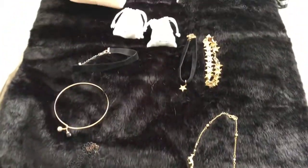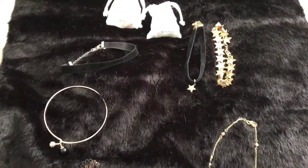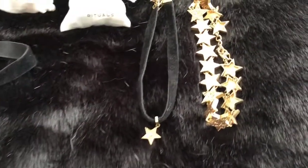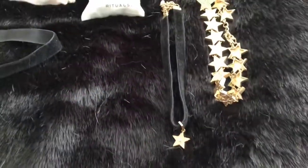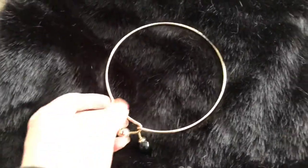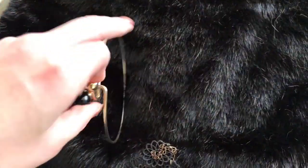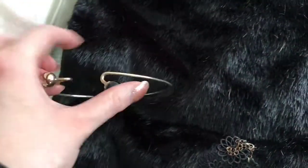So I've got some of my jewellery laying out. A lot of chokers, because I love a choker. This one's from Topshop, just a plain black velvet one. This is a set from Zara. Gold stars, and then a gold star with a black choker. Love that one. This one a family friend bought me, but it's really different. It's a choker, but it looks really cool. It crosses over at the front, and then you just, I don't know if I can do it with one hand. You do that to undo it.